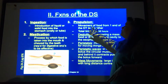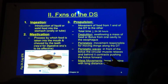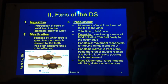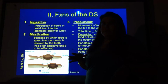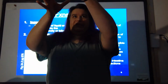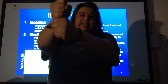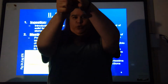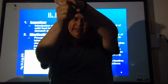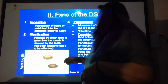So, that's propulsion. Then you've got deglutition. This is swallowing a mass of food, which we call a bolus, from the oral cavity into the esophagus. So when this happens in your esophagus, basically you've got this mass of food and your esophagus squeezes and then pushes down. So you're squeezing, almost like you're milking something. Squeeze and push, squeeze and push. This is what happens in the esophagus, deglutition, okay?